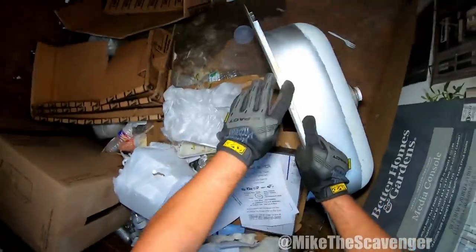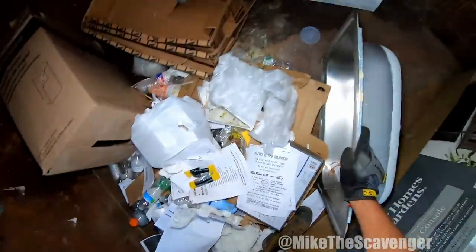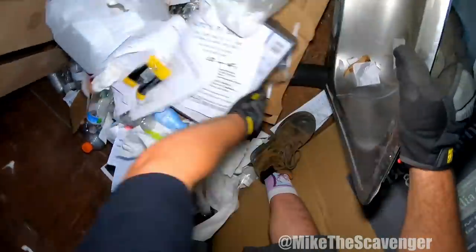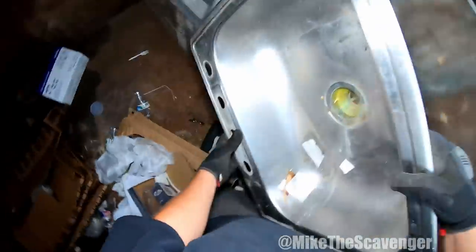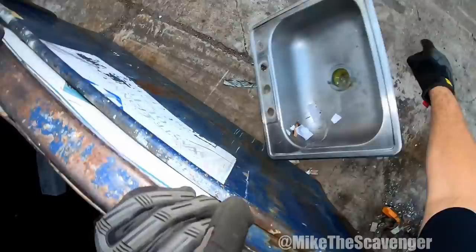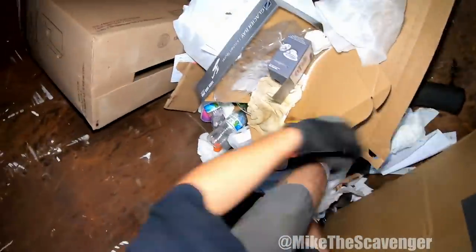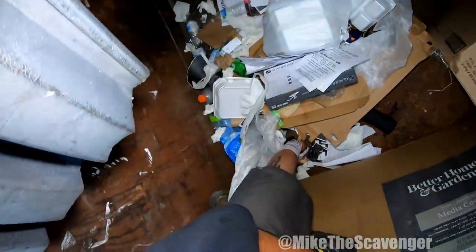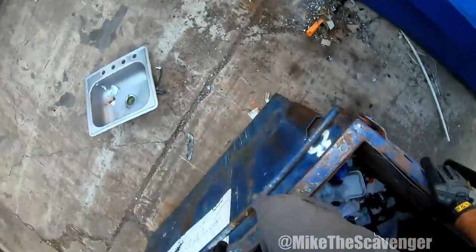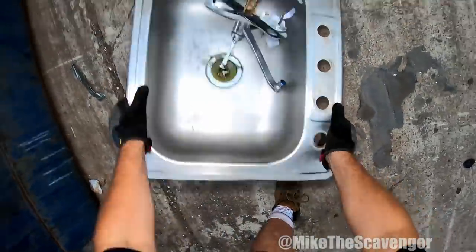Sometimes that paneling stuff, it could be sharp. Worst cut I ever got. Well, not worse, but they're pretty gnarly. I've had some pretty bad cuts in my day. Ooh. All right. Come on, sink.